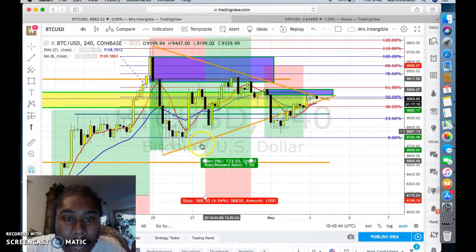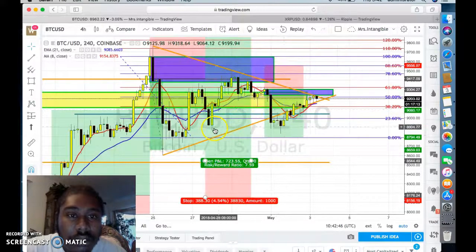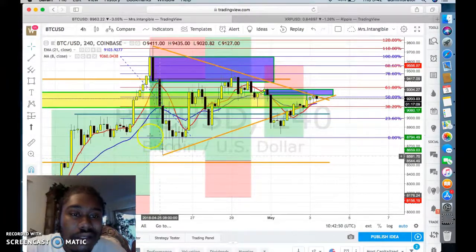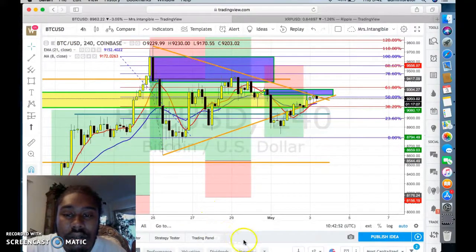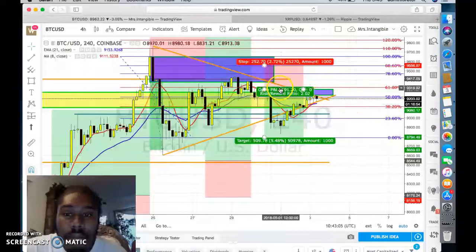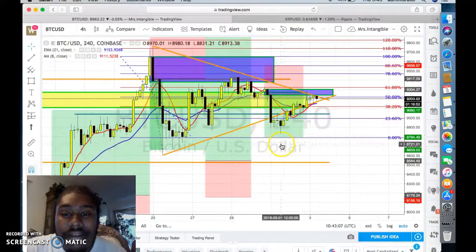I was trying to figure out if this was a pennant or a flag. This could be a small little flag, but I don't like it as a flag either. I'll just take it for what it is. We still have our triangle weighing around these key area levels, but that signal stop profit did get hit.